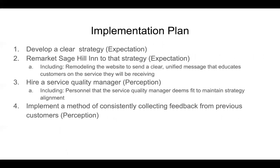The order in which we do it is, first, you have to develop a clear strategy. The whole business revolves around this strategy. Then we'd also remarket Sage Hill into that strategy, remodeling the website, with a clear, unified message. The customers know what they're getting. Those would both really affect the expectations of these customers.